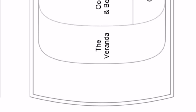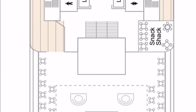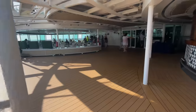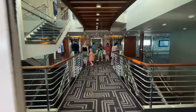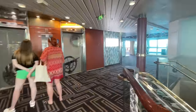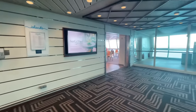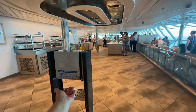Deck 9, we have the adults only veranda, ocean spa and gym, the glasshouse restaurant, indoor pool, the glasshouse bar, the snack shack, main pool and whirlpools, another deck bar, and islands buffet dining. Islands is open for breakfast, lunch, afternoon tea, and dinner.